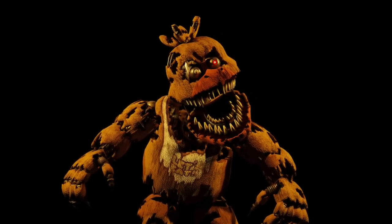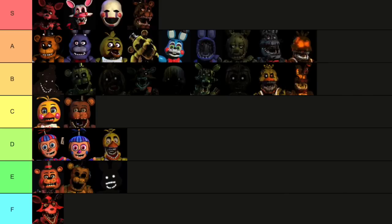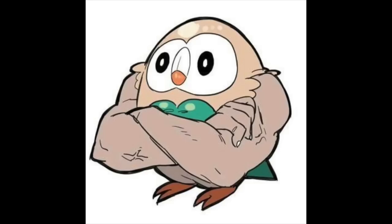My main issue is her one red eye. I think she'd look better with two red eyes than just the one, since I prefer for design elements to feel less random and more like they have a reason to be there. And I just can't think of a reason to give Chica one glowy eye. B tier. Oh, and Jacko Chica is A tier and Jacko Bonnie is B tier. No, I'm not going to explain myself.